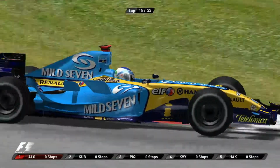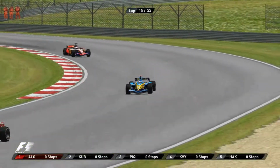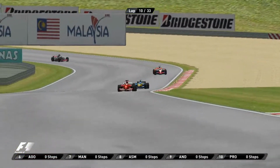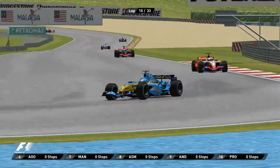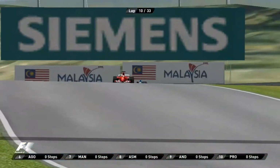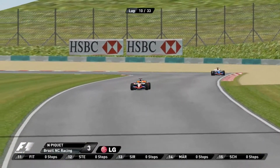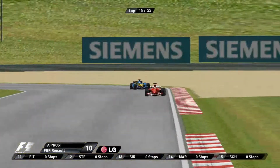Wow. I believe Montero was in P8 or something when he crashed. No, he was, so I think, 12 or something like that. I don't know. Well, close. Either way, both Andretti and Prost are in the points now. So I think they both maybe just overtook Emerson Fittipaldi there, who is in P11.